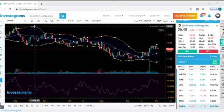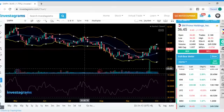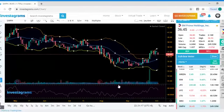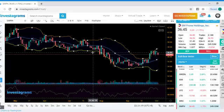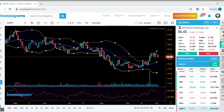Okay, there you have it. We're just setting up our Bollinger Band. This is Bollinger Band and this is our RSI. These are the main indicators that we use when we try to analyze our charts.